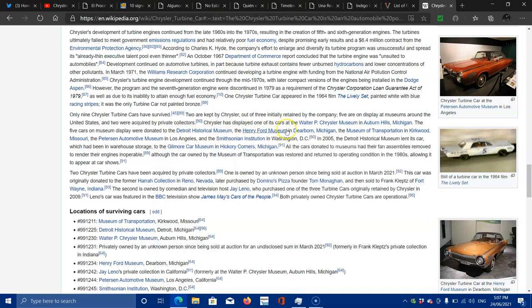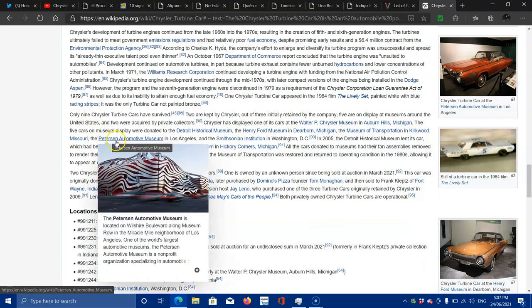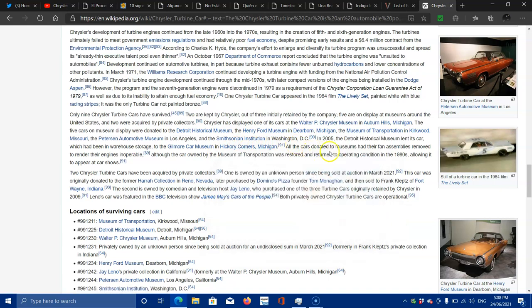Chrysler has displayed one of its cars at the Walter P. Chrysler Museum in Auburn Hills, Michigan. The 5 cars on museum display were donated to the Detroit Historical Museum, the Henry Ford Museum in Dearborn, Michigan, the Museum of Transportation in Kirkwood, Missouri, the Petersen Automotive Museum in LA, and the Smithsonian Institution in Washington, D.C. In 2005, the Detroit Historical Museum lent its car, which had been in warehouse storage, to the Gilmore Car Museum, Hickory Corners, Michigan. All cars donated to museums had their fan assemblies removed to render the engines inoperable.